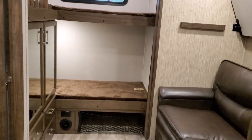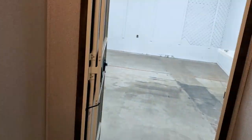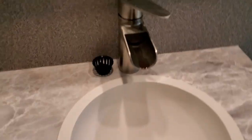This is the back bedroom. Has four bunks. More storage. And this is your second bathroom. This one has two bathrooms. Has sink there. Then here's some storage for the kiddos.